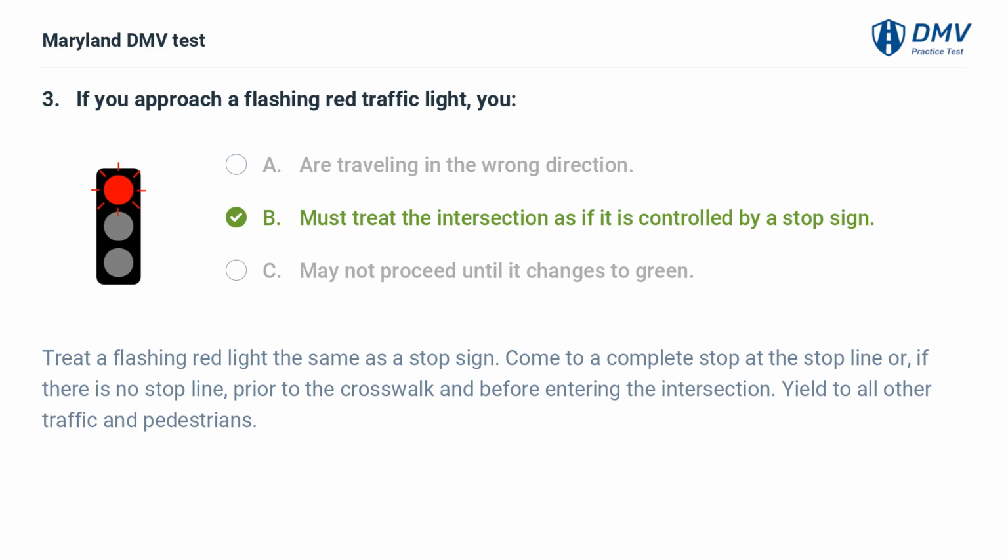Treat a flashing red light the same as a stop sign. Come to a complete stop at the stop line or, if there is no stop line, prior to the crosswalk and before entering the intersection. Yield to all other traffic and pedestrians.